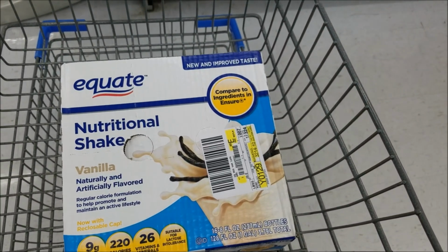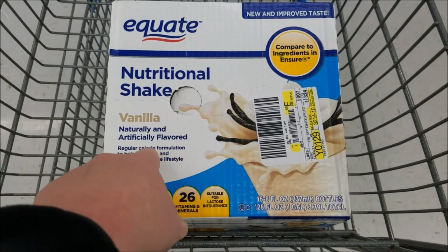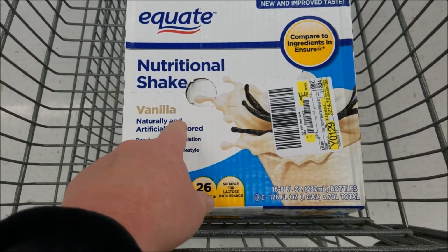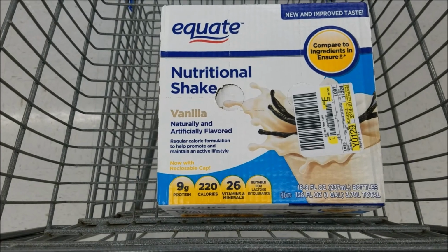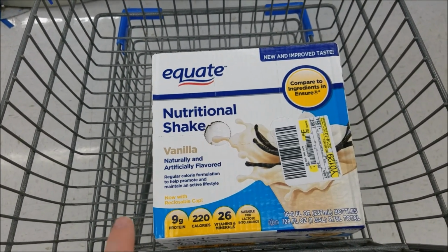Now, they do have the diet ones. I'm going to look at that too, but I want to probably get these because these have just a little bit more calories in them. And if I'm using them as a meal replacement, as little as my caloric intake is right now, this is definitely the better option. But I am going to go look at the diet shakes real quick.